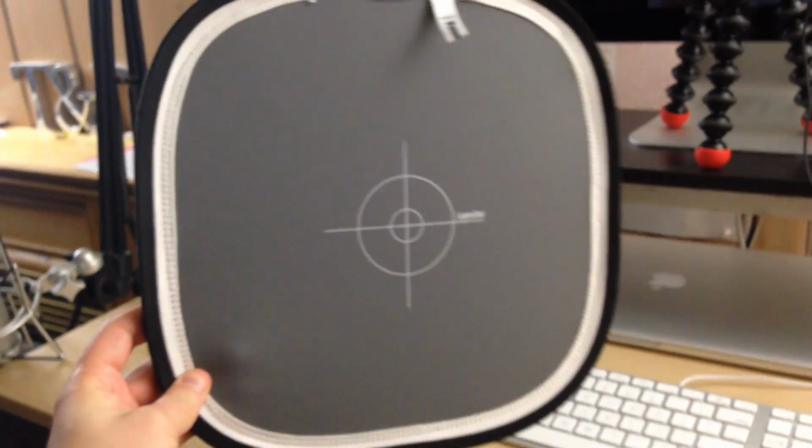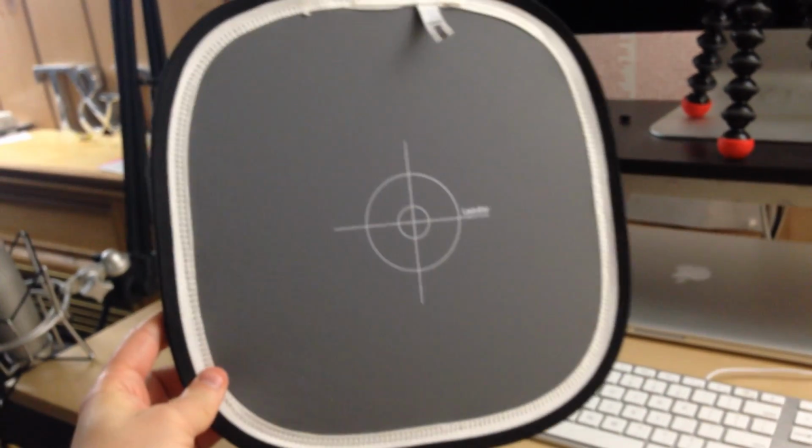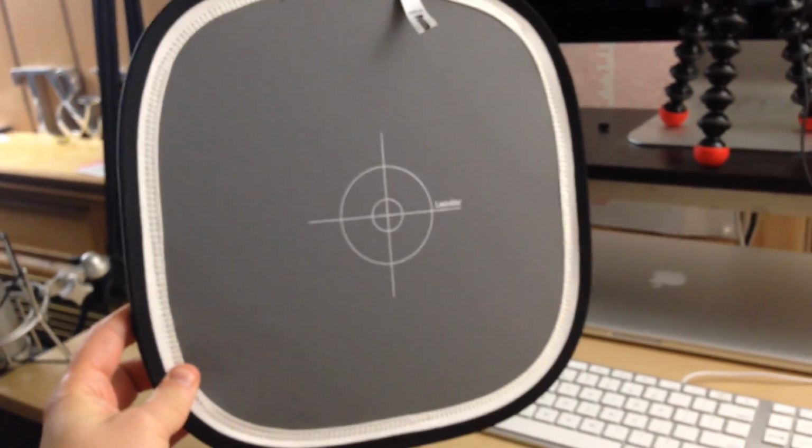The other thing that I think is really important is I have this thing, and this side is called a gray card. This is to set proper exposure, so that when I point this at the lens before I start recording, it'll tell me if I'm overexposed or underexposed by using a little exposure meter on the camera. And then the other side of it, see, this is the exposure side.